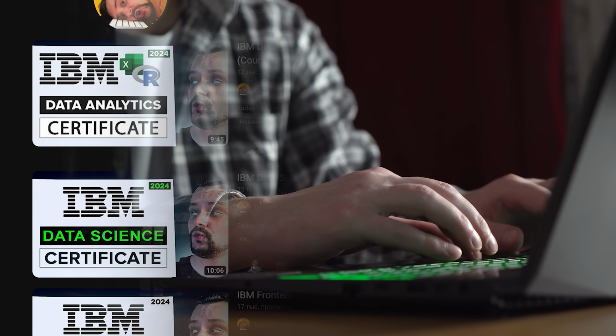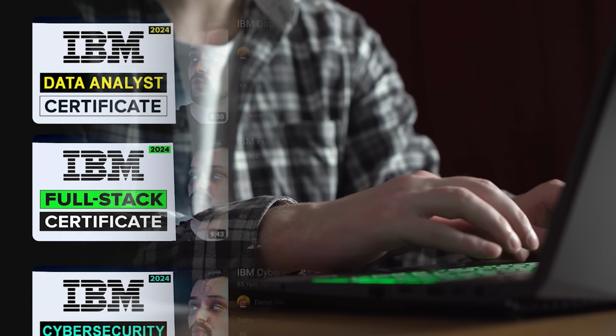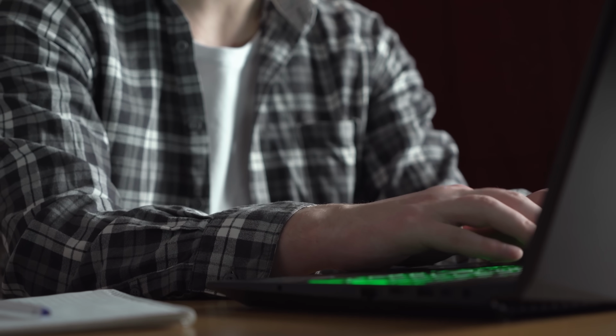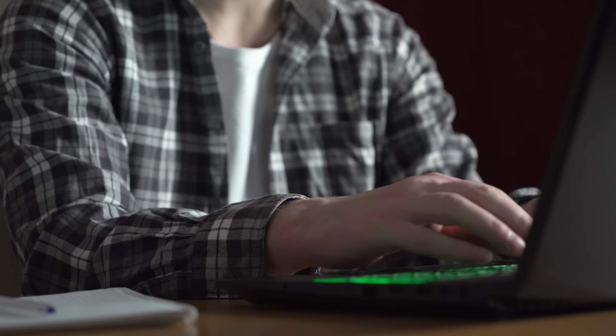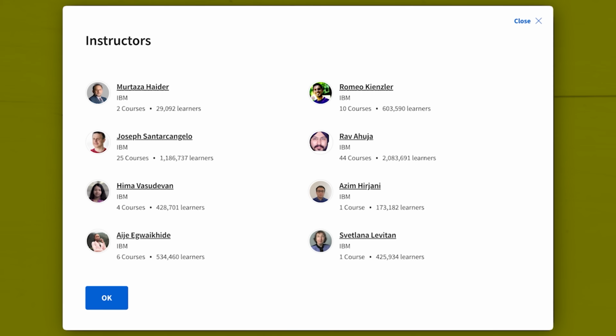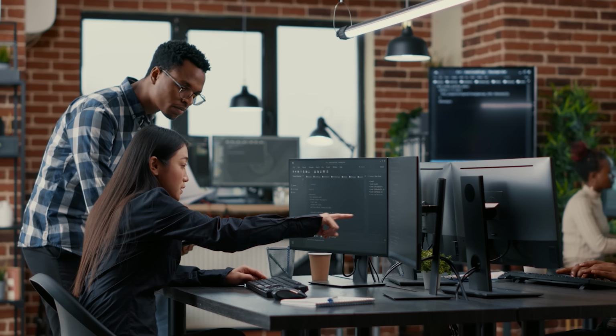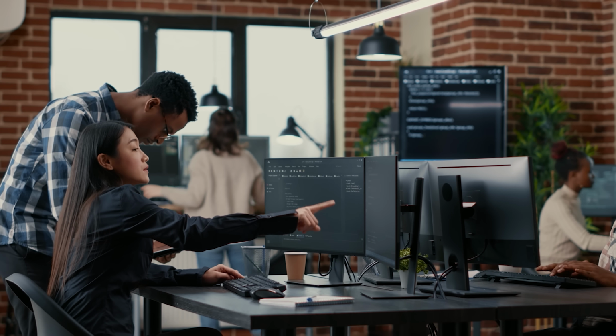Instructors. Okay, and now let me say a few words about the course instructors. Guys, I have reviewed many IBM courses here, and you probably know IBM is consistent in having expert teams for their courses. And this one is no different. In this case, there are 8 professors from IBM. But they are not just instructors. They are data scientists, developers and educators with degrees and real-world experience.